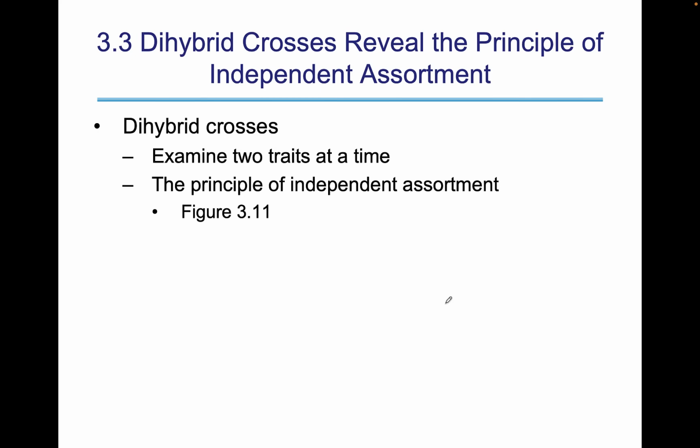But what happens when you're looking at multiple traits? That would be considered a dihybrid cross. And this is also something that Mendel worked on, where he began to cross varieties of peas that differed in two characteristics. In that case, he performed a dihybrid cross. You can look at the word di. The prefix means two. So he looked at two different characteristics.